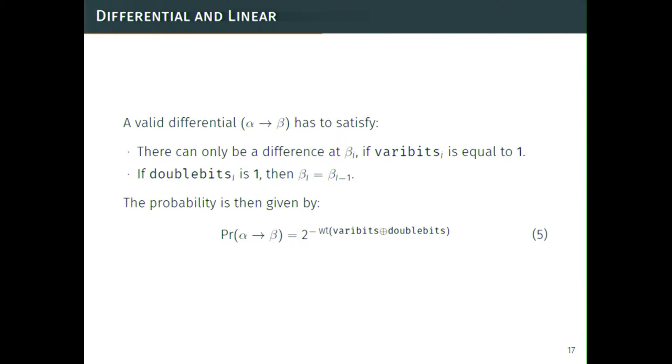So to summarize this, for a valid differential for one round, there can only be a different output difference at position i if varibits at position i is one. And if doublebits at position i is one, then the right neighbor has to be equal. The most interesting part is that the probability for this transition is simply given by 2 to the minus the Hamming weight of the XOR of these two definitions.